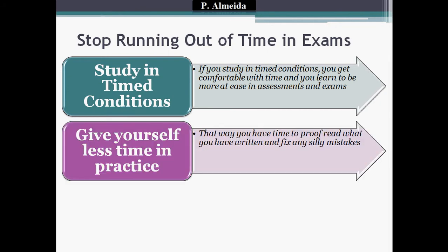Number 2 is when you're doing your exams, it's good to always have a clock near you, of course, and do the exams with the time. Now, this one is a little bit harder. You first need to be able to do the exams in the actual time of the exam to be able to do the second one, but you should give yourself less time in practice.